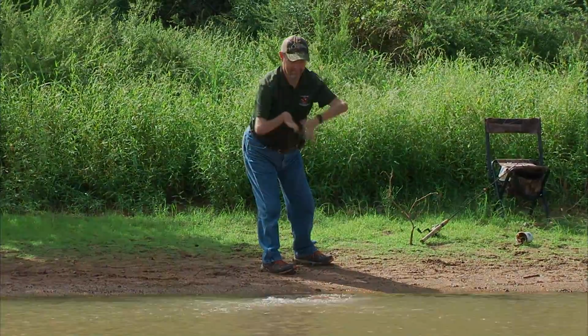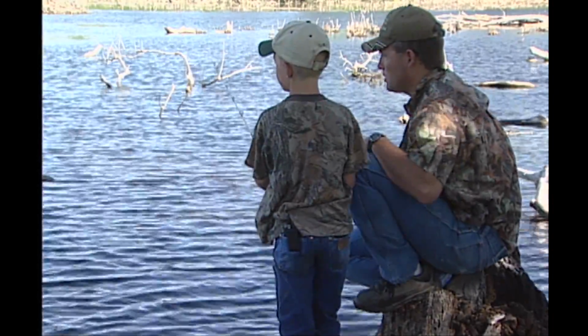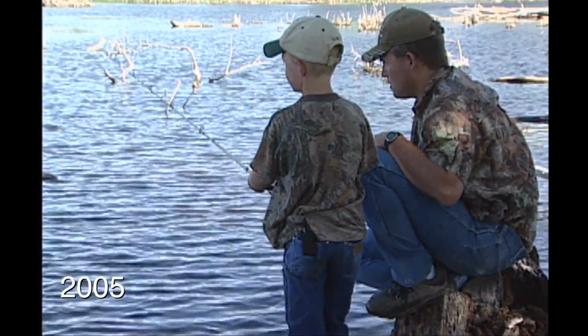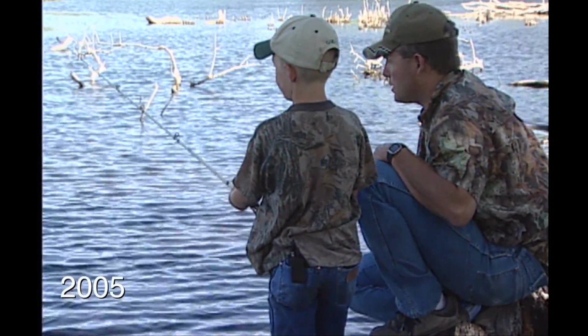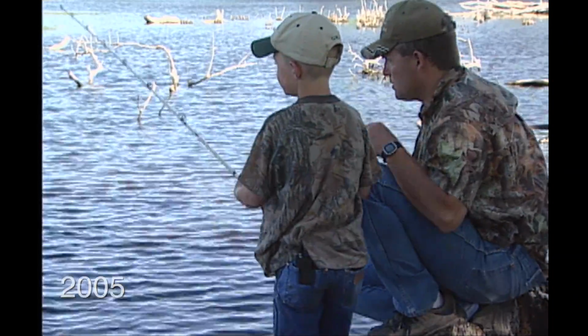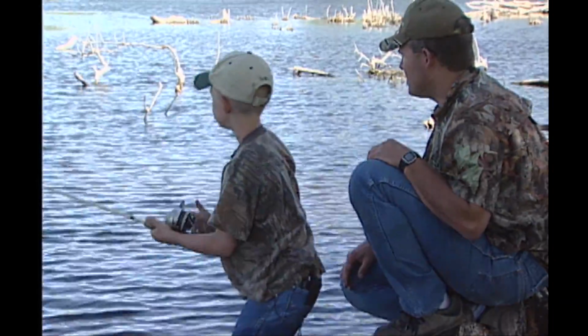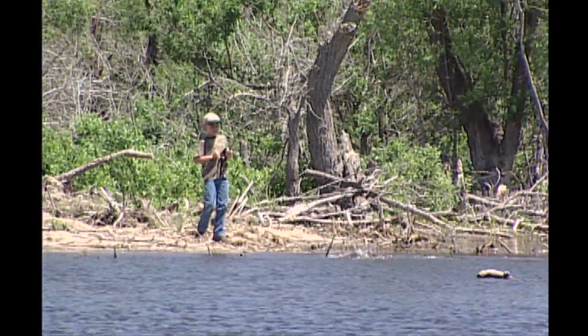There you go. It's not that you catch a lot of fish. It's just that you get to go. Right. Or it's not that you get to shoot a lot of ducks or doves. It's what? That you get to go. It's all about the going. Hey, now that was a good cast. That looks like a good one.